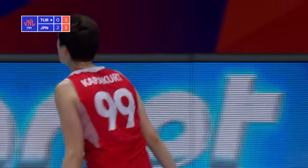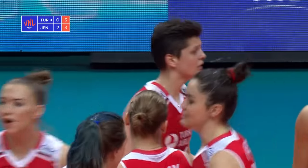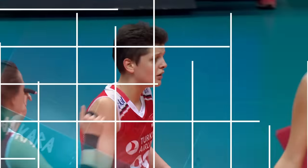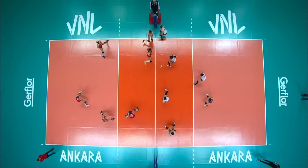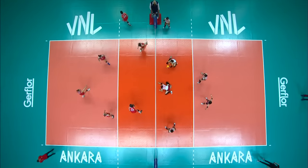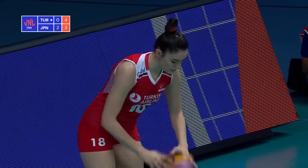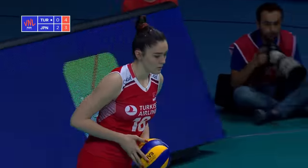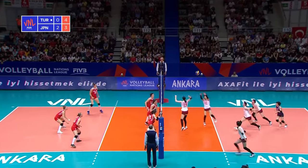And in position once again. And she's imploring the fans here to give them more inspiration, more encouragement. Fantastic coverage, and this time it was a solo effort. But the outcome the same. And isn't she pleased about it? Back-to-back monster blocks from Karakurt. Sees Turkey take their first lead.